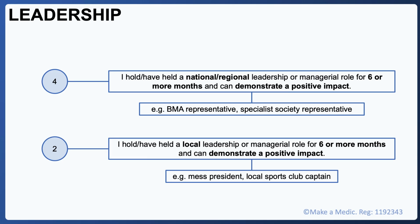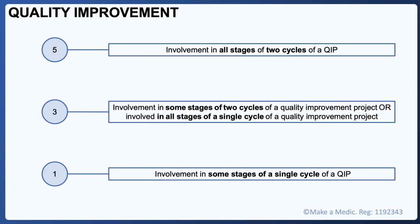Or if you want to try and get the maximum points, you could think about trying to become a BMA representative to show that you've held a national or regional leadership or managerial role for 6 or more months. So there's potential to score relatively well here if you give yourself time and plan it out well.